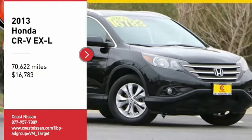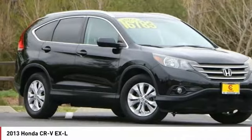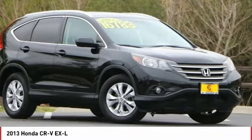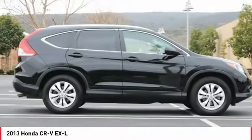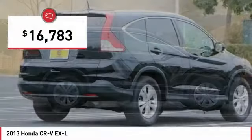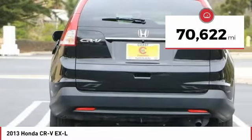Make a great choice today with the 2013 CR-V. CR-V, a top recommended vehicle because of its car-like driving manners, good value, cool technology, and comfy interior, and is priced below $20,000. This vehicle has less than 75,000 miles.